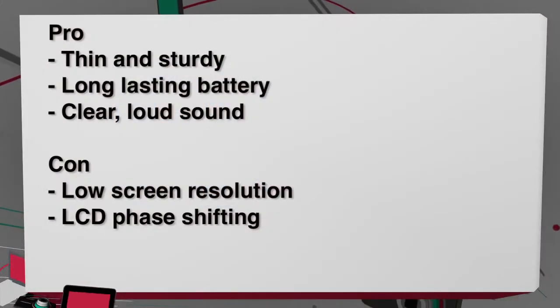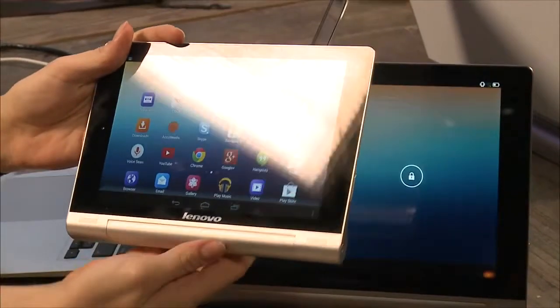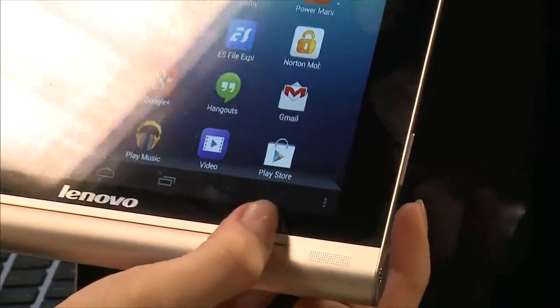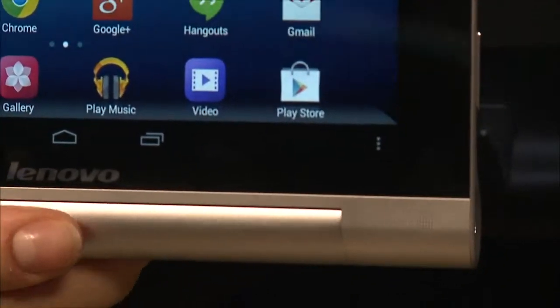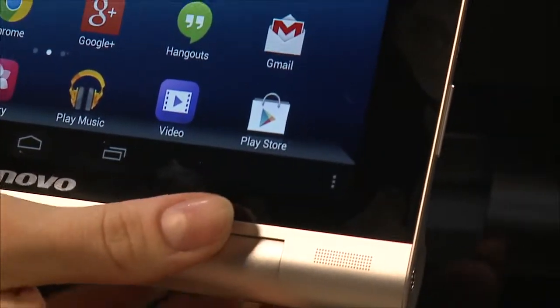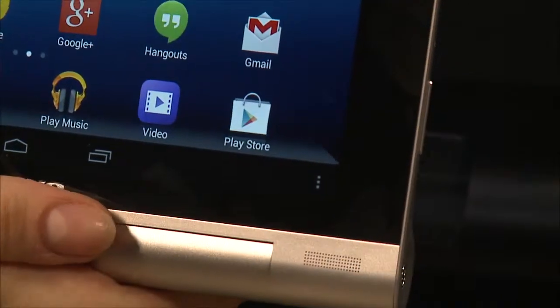On the con side, low screen resolution, definitely a huge con. And I also noticed something strange about this. Whenever you press this down or bring it back up, down here along the corner, you can see a little bit of LCD phase shifting. So you can see a pressure difference whenever you move this tablet in and out. Very hard to see on the camera screen, but there's a definite change on the LCD screen right along here where there's a pressure difference whenever you're clicking on the tablet stand. Yeah, you can't really see it in the camera frame, but trust me, it's there.